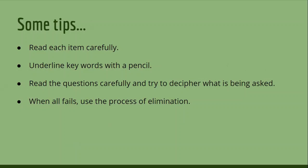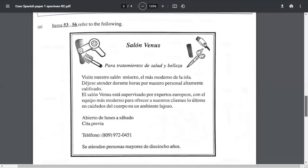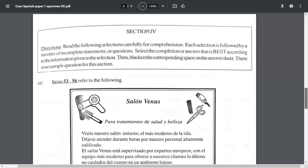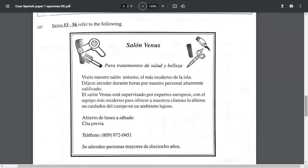So now let's continue with part two. Here we have an advertisement, right? Salon Venus. And of course, you are required to read the instructions. Here they are. You can pause the video to see. But essentially, it's saying that you should read the ad below and answer with the best option out of the four options provided for you. Okay? So here we have items 53 to 56. I'll stop it here so you can pause the video and read it. All right, so go ahead and do that right now.